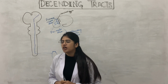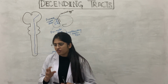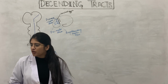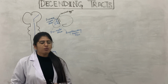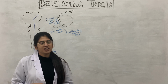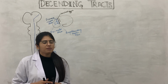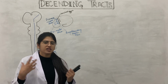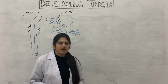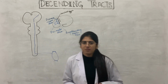What is the function of the primary motor area? It is located in the frontal lobe, and it is the main part that plays a very important role in motor functioning and the motor tracts. So in sending the motor signals, the primary motor area is a main location within the central nervous system, the CNS.